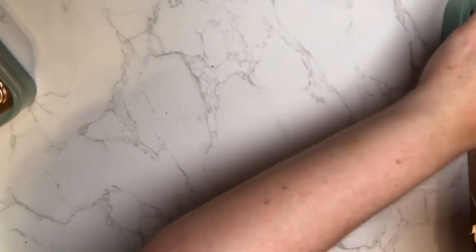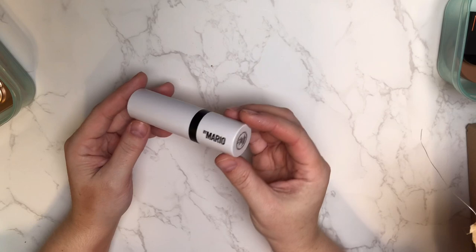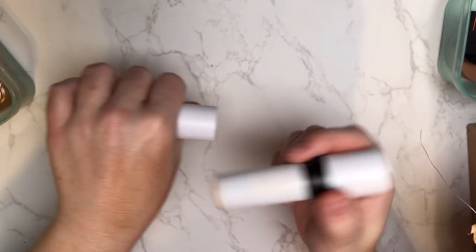I'm going to hang on to that one. This one I've seen a lot of people kind of shitting on. I have the shade Light. They are very warm toned. Oops, that's the wrong end, that's the weird brush end. I have the shade Light in it.